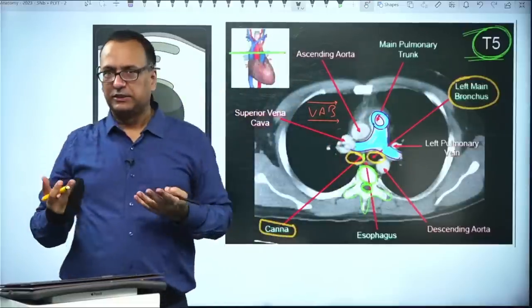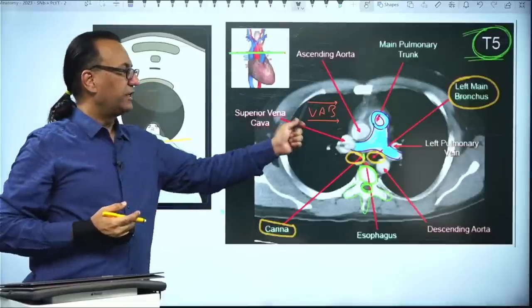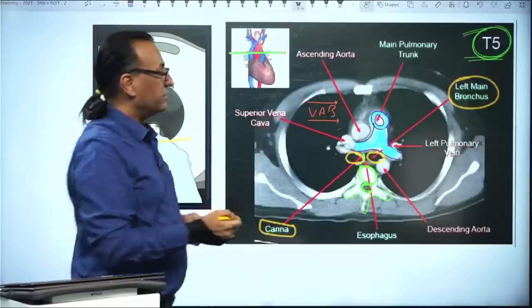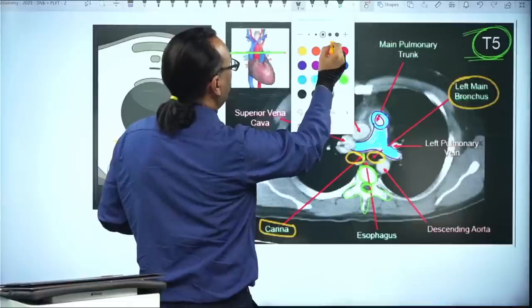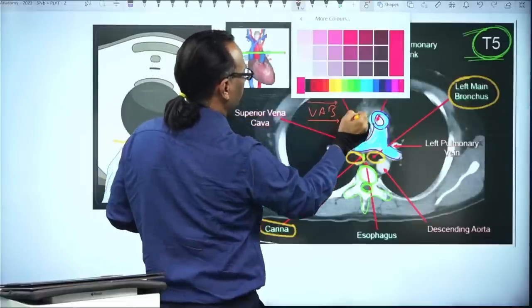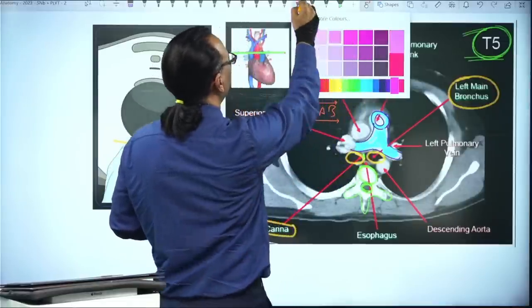What about the veins? Veins are more anterior. So where is the vein? You can see the veins will show in red color now. And as you are showing the veins in red, because the red should be evident, let me use this color.